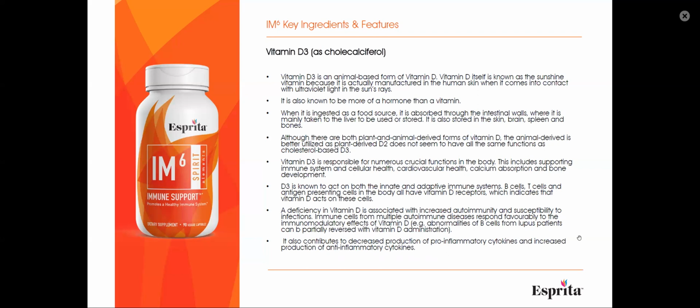And then our final ingredient on the list, but a very important ingredient, is vitamin D3, in the form of cholecalciferol. This particular form of vitamin D is an animal-based form. You sometimes see vitamin D2 in supplements, and if a supplement contains D2, that means it is plant-based. D3 is really the one you are looking for if you are going to be supplementing with vitamin D.